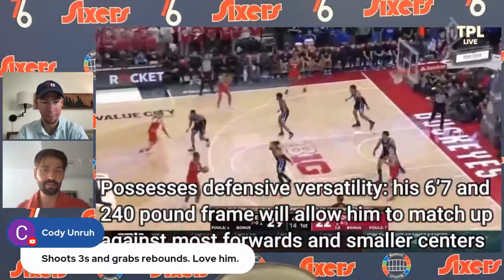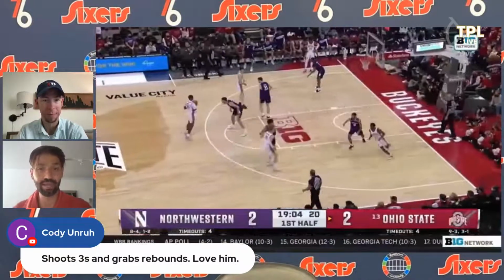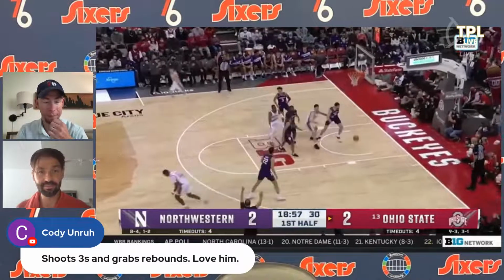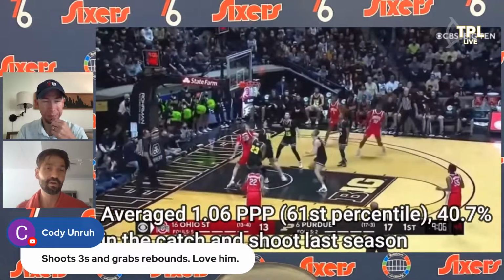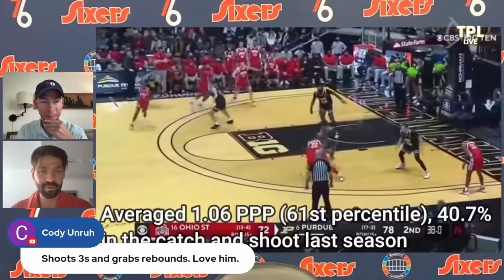Now, we can talk a little bit about some of the negatives, some of the things that may not translate to the NBA. But I think from the standpoint of a plus for the Sixers, you're talking about, again, defensive versatility, strength on both ends of the court, and the ability to pick and pop. So yeah, there's a lot there with EJ for sure. Chris, you definitely will expand upon that.